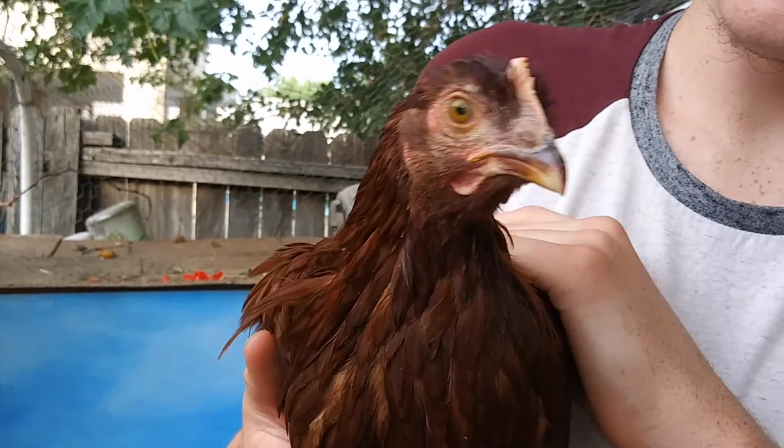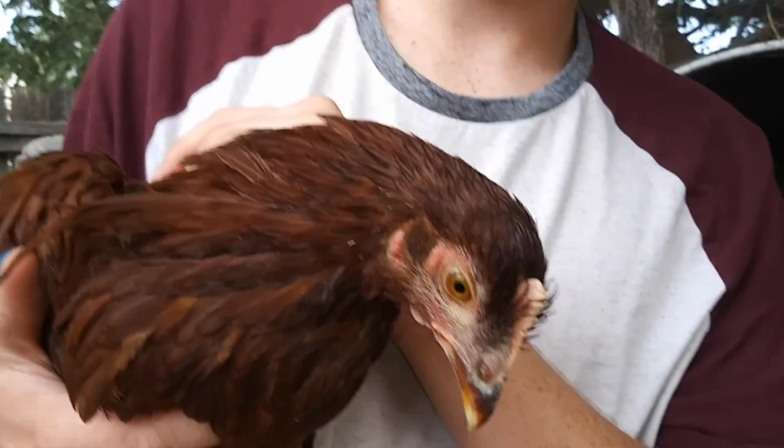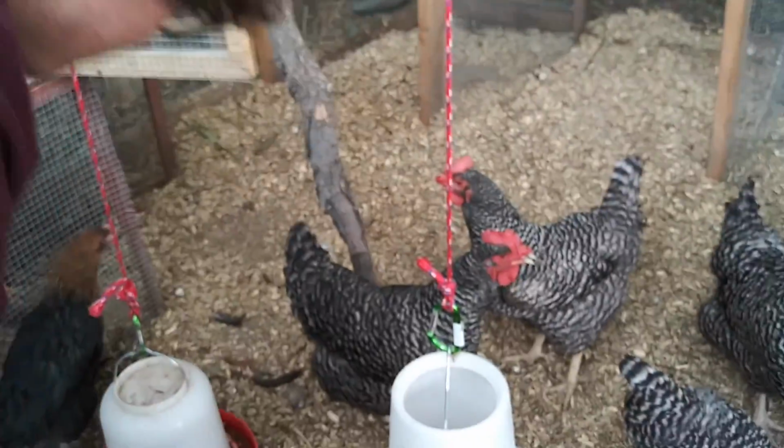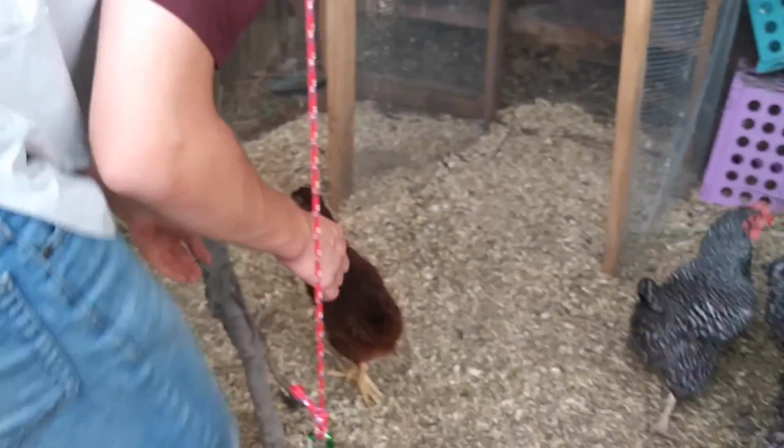Oh, that's a nice, beautiful, clear view of her. I imagine that she will be bigger than these guys. Yeah, because she's already taller than them. So when she pops her head up, her head goes above the rest of them.